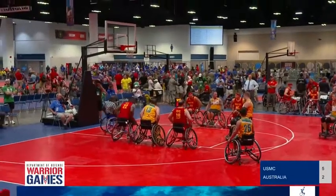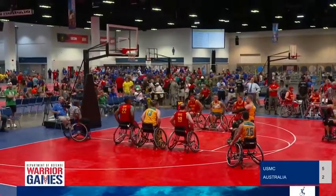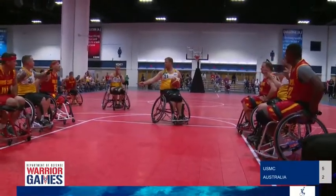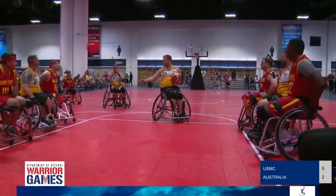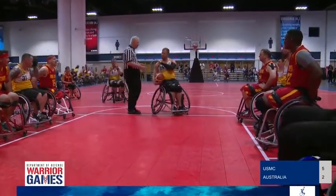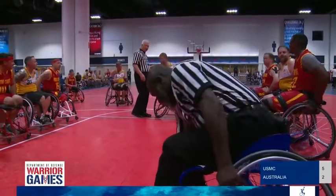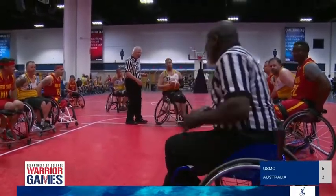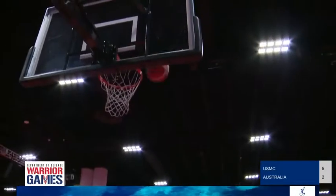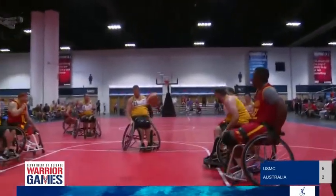This game's still at 5-2 for the Marine Corps. Hardman's going to try to go to the free throw line, shoot a pair. He's asking the lead official whether or not they're lined up in the correct formation here for the free throw. Hardman with his first one. This one comes up short.